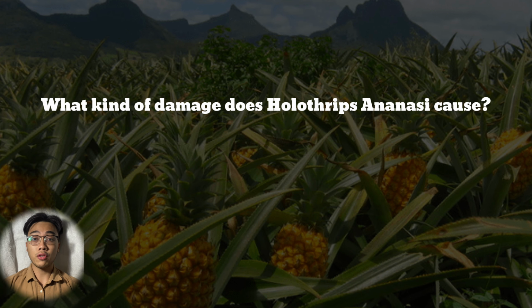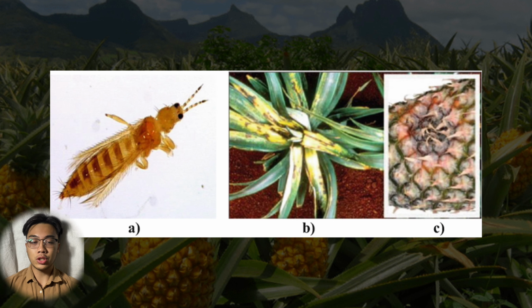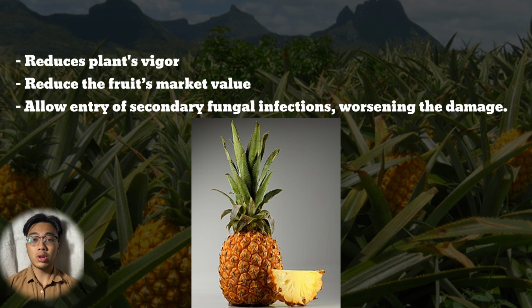So, what kind of damage does Holopothrips ananasi cause? It scrapes the surface of young leaves, bracts, and fruit skin, then sucks out plant juice. The result: silvery or bronze streaks on leaves, scarring and corky tissue on fruit skin, and deformed leaves in young plants. This reduces not only the plant vigor, but also the fruit market value. Did you know the feeding sites can also allow entry of secondary fungal infection, worsening the damage?